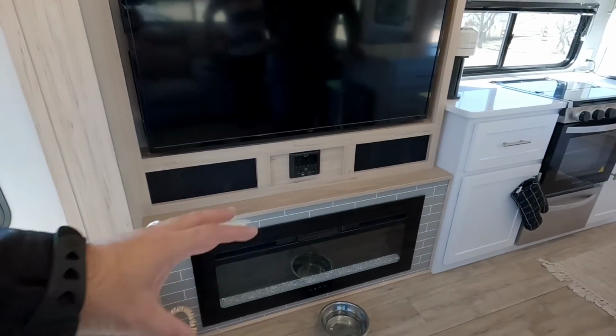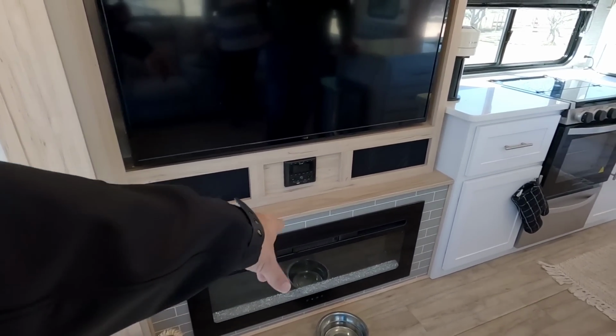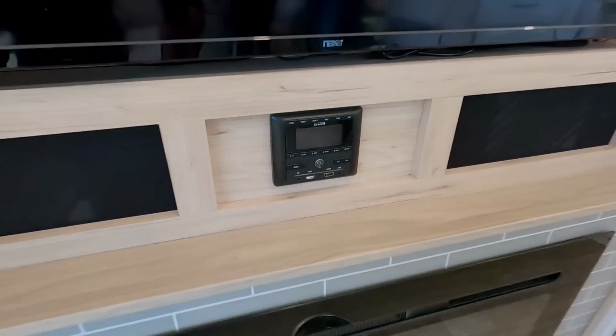Very nice. Is there storage behind your fireplace? Not on the Avenue. Okay, I didn't think there was. Typically you would see a pull me here and a couple latches right there. You have your sound system right here. How do you like it? How's your sound system? We haven't used it a lot. I know, we don't use ours either.